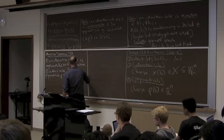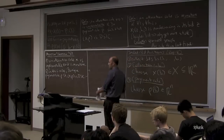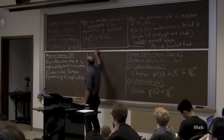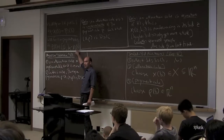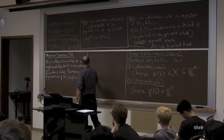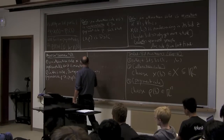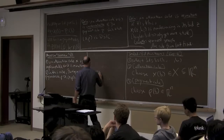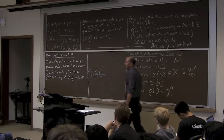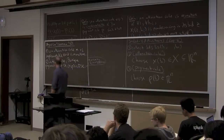I'm lying a little bit. I'm going to assume a very natural normalization for part 2. I'm going to assume that if you bid 0, then your payment is 0. Certainly under our current assumption that payments lie between 0 and your bid times your allocation, a bid of 0 forces it to be 0. So I'm going to state that assumption in this lemma as well. So modulo that normalization, unique payments for monotone rules. There's only one way to do it.